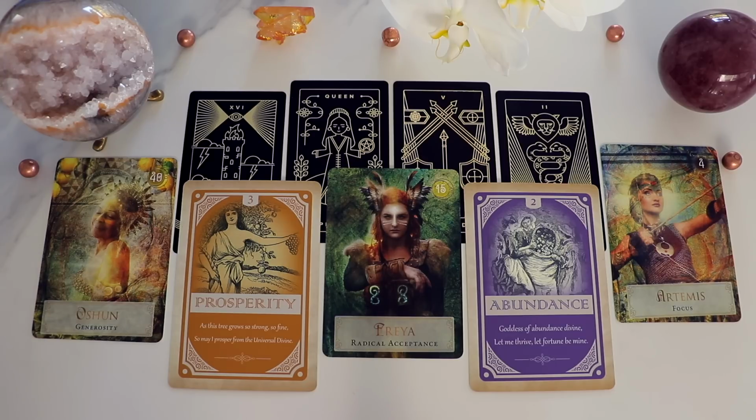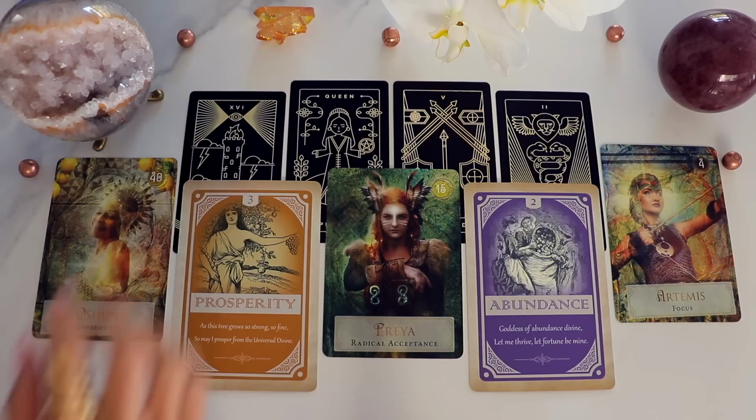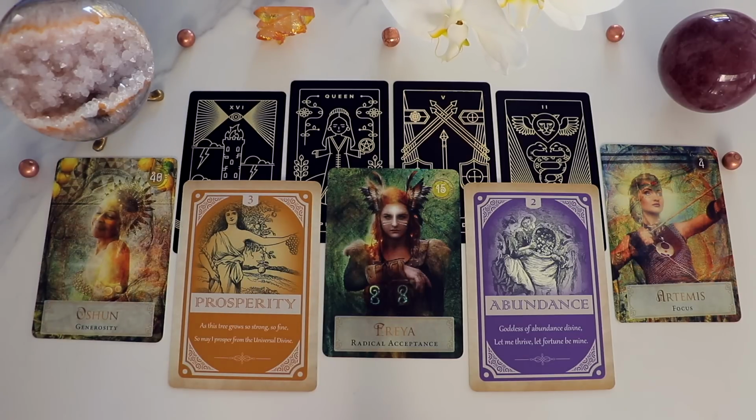We are back. Basically, you are somebody who doesn't get fulfilled unless you're sharing your happiness and sharing your experiences and sharing your wealth and abundance with others. It's why we have that 2 of Cups right there, and even the Queen of Pentacles is that way. Prosperity and abundance and generosity. You're so much like that person that's like, I want to share this wealth.